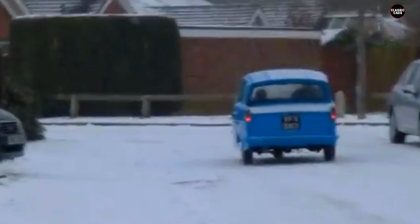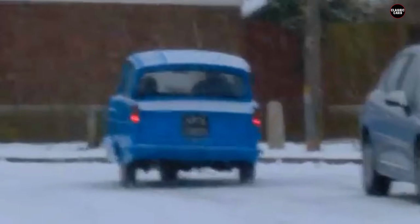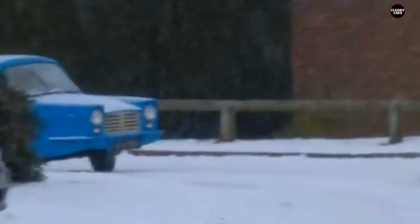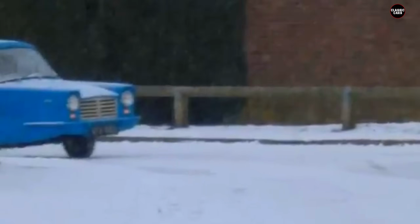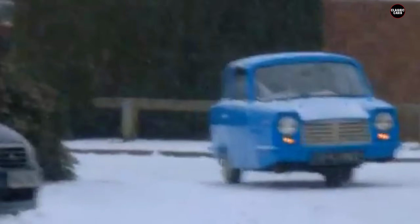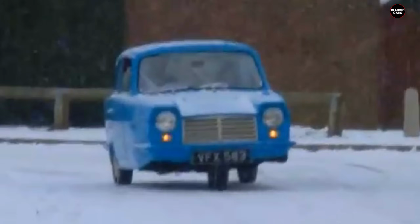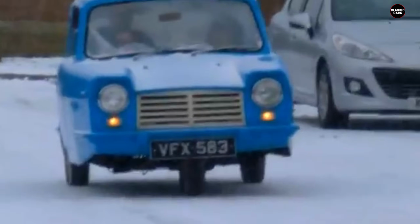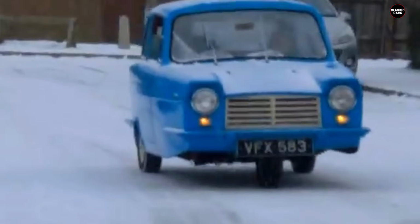I spoke to a few former Reliant Regal owners, and their memories of the car weren't exactly glowing. One former owner said, "When I first got it, I thought it would be a cheap and easy way to get around, but the instability was terrifying. I was always worried it would tip over, and the lack of power made it hard to keep up with traffic. It was slow, uncomfortable, and just not a fun car to drive."